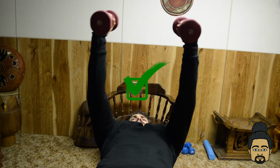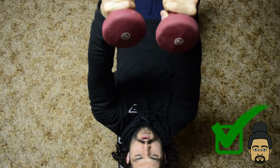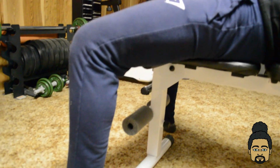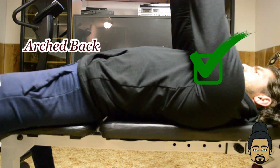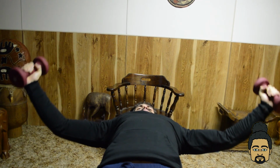When performing flies, you want your elbows slightly bent and arms positioned so that your hands are directly above your nipples at the top of the movement. If they are over your face, your shoulders will tend to do more of the work and may become impinged over time. Begin the motion by squeezing your pecs rather than moving your arms. It should feel like you are pulling your arms across your body.